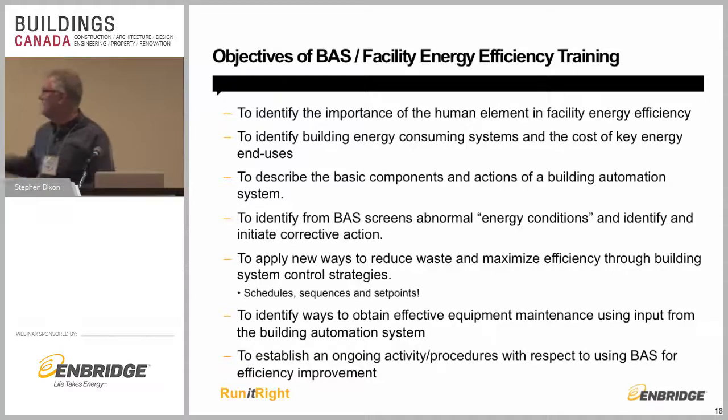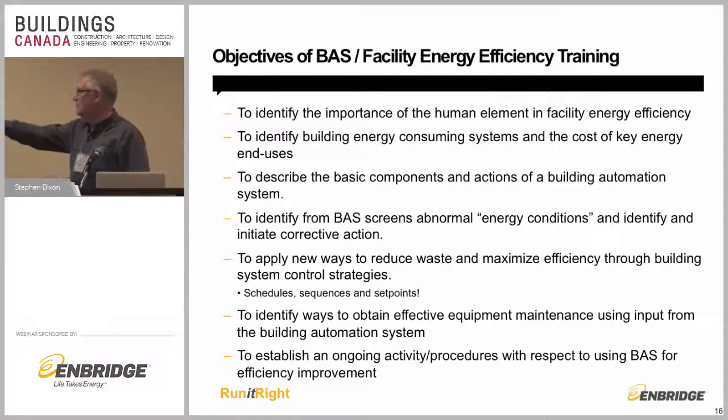To describe the basic components and the actions of the building automation system. I'll show you a slide later on, which is a screenshot from a system. How many energy efficiency or energy management functions are represented on that screen? That's an element of good energy efficiency training when it comes to building automation. To identify from those screens not just what are the energy consuming or the energy efficiency functions, but what are the abnormal conditions, to be able to see not just the abnormal conditions in terms of, okay, there's a complaint, how can I deal with it, but energy abnormalities. What do those look like? Because a lot of times those aren't necessarily apparent. And then also to identify what maybe needs to be done to improve things. So to apply new ways to reduce waste, and I like to focus on waste, energy we don't need to use, and efficiency improvement through building control strategies.